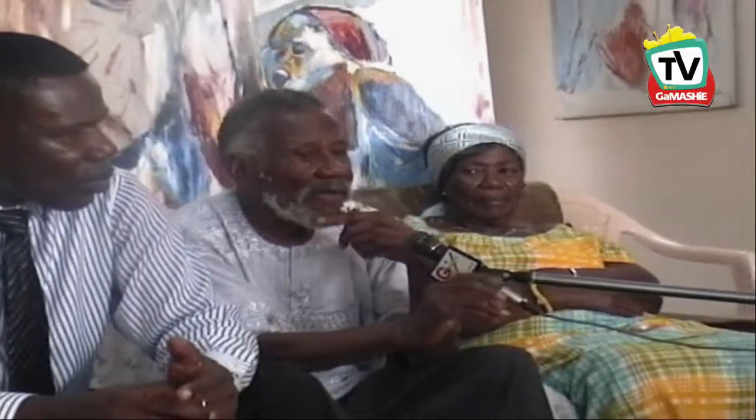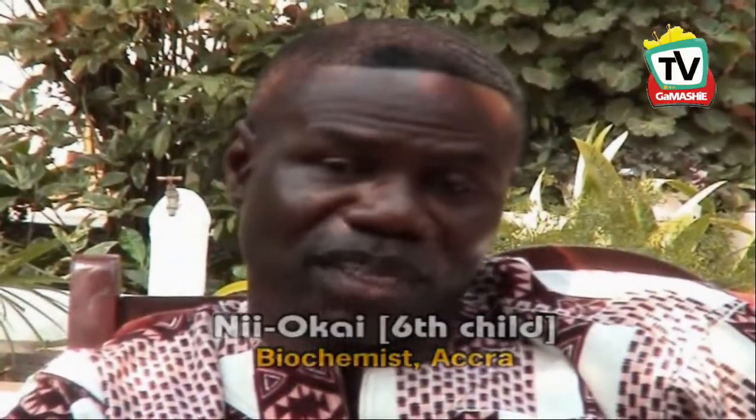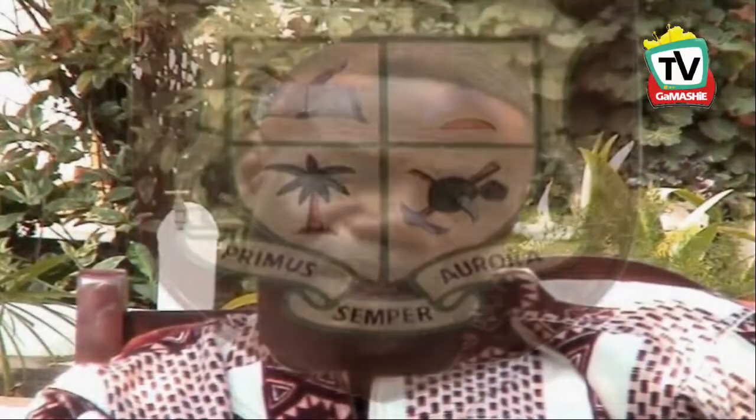When I was a young guy, I knew that my father had been designing postage stamps. I knew he had been designing a lot of crests for various schools. For example, Labone Secondary School, the crest, I know that he designed it. I knew that my father had been illustrating some books.